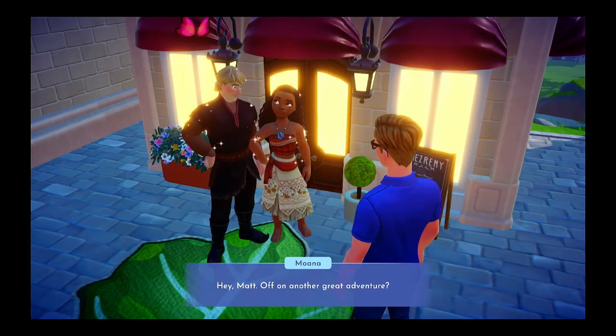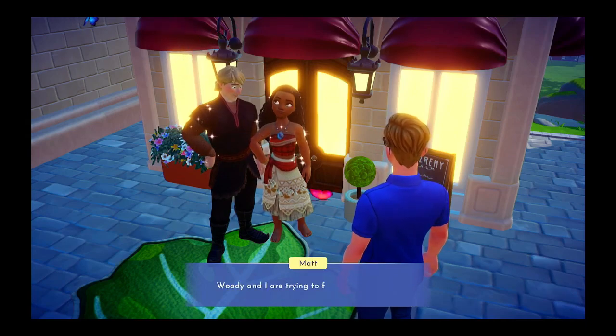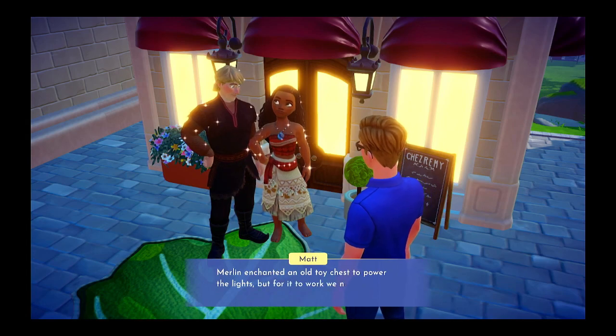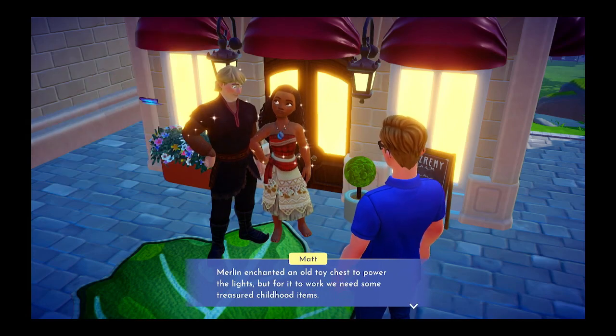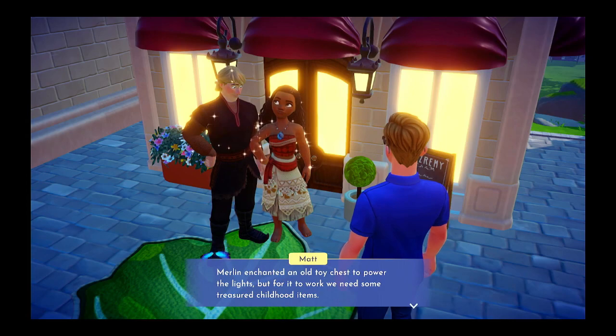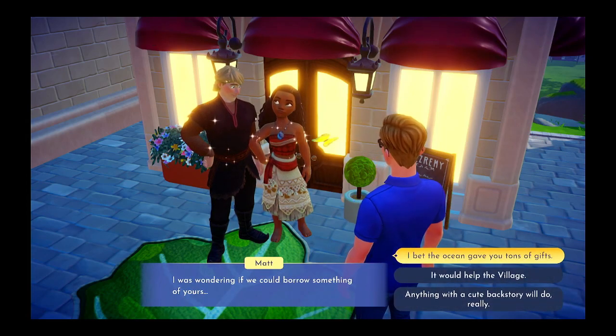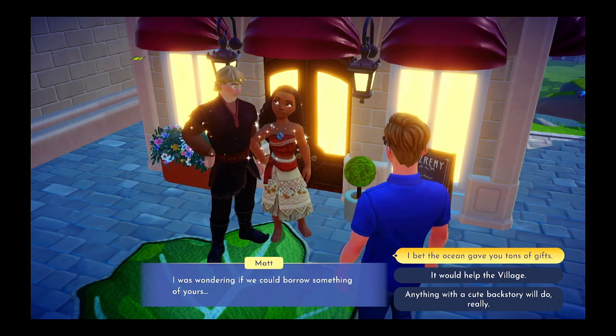Hey, Matt. Off on another great adventure? Woody and I are trying to fix this carousel. Merlin enchanted an old toy chest to power the lights, but for it to work, we need some treasured childhood items. I was wondering if we could borrow something of yours. I bet the ocean gave you tons of gifts.